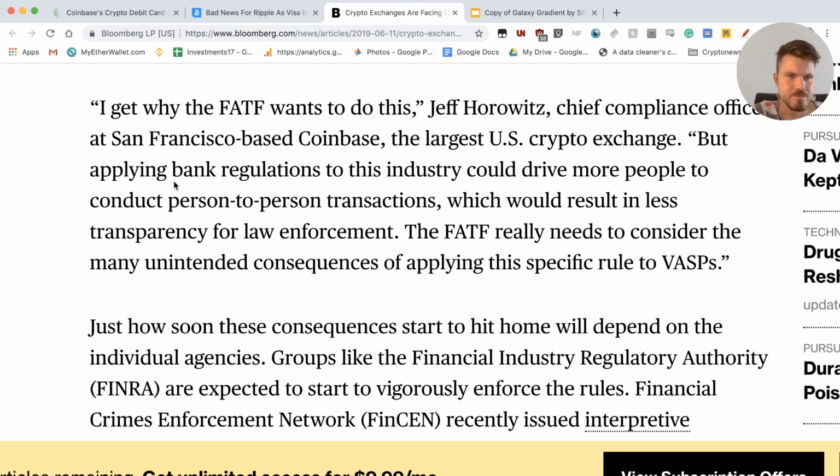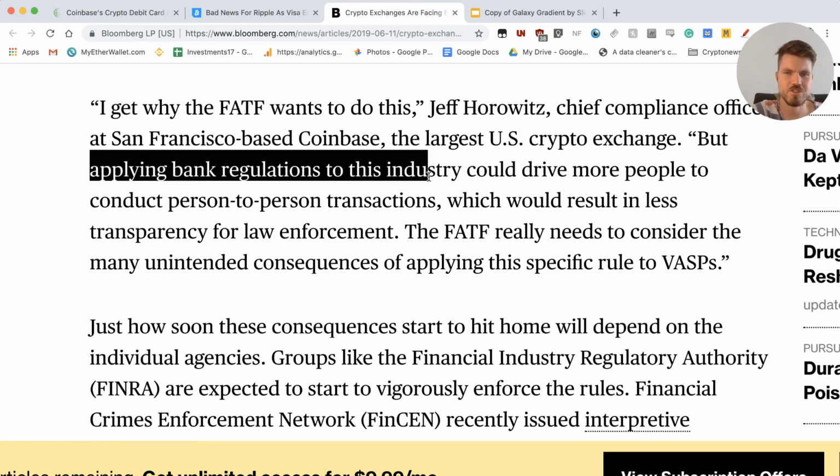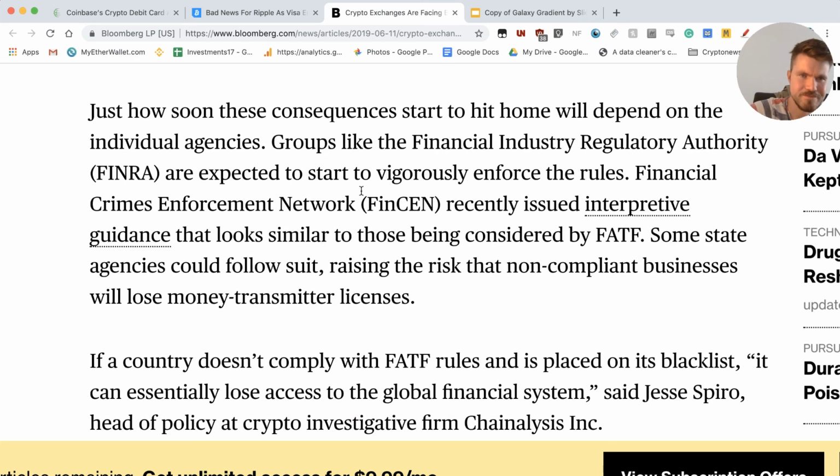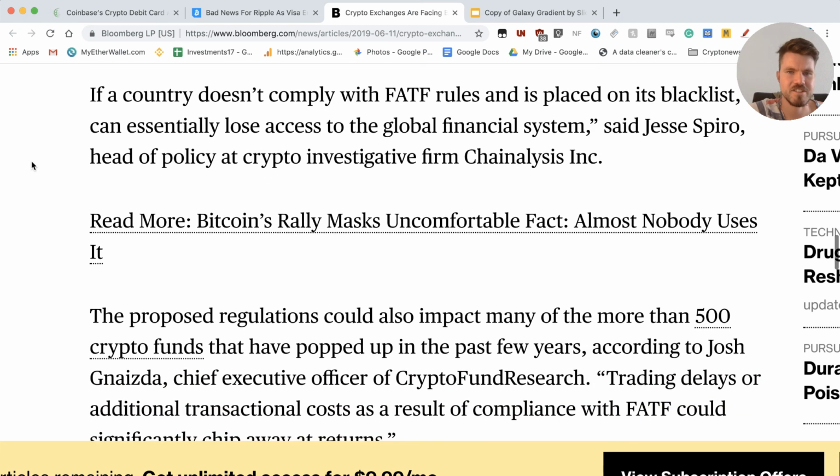So I get why the FATF wants to do this, says the Chief Compliance Officer at San Francisco-based Coinbase, the largest US crypto exchange. But applying bank regulations to this industry could drive more people to conduct person-to-person transactions. Just how soon these consequences start to hit home will depend on the individual agencies.